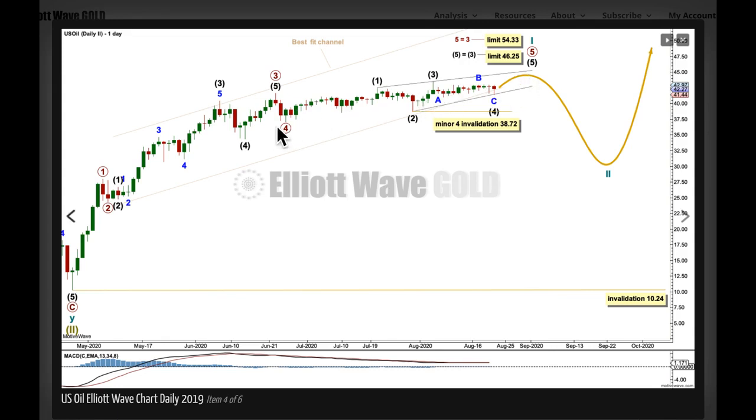Looking now at this possible structure of primary 5, an ending contracting diagonal, 1, 2, 3, 4, 5. 3 is shorter than 1, 4 is shorter than 2 in terms of price distance covered. The trend lines are converging. 5 must be shorter than 3. It may not move beyond the limit where it reaches equality in length with 3 at 46.25.